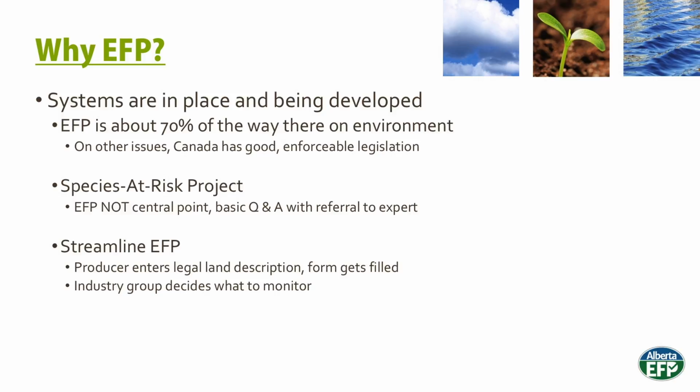So we don't want to overwhelm people with the amount of work that needs to be done, and then the other piece is, while I've talked about sustainable sourcing and stamping and all that sort of stuff, nobody, I won't say nobody, but industries are predominantly not interested in what individual producers do. So whether you choose to protect species at risk on your land or you don't, nobody really cares. What they really care about is the industry as a whole moving forward.